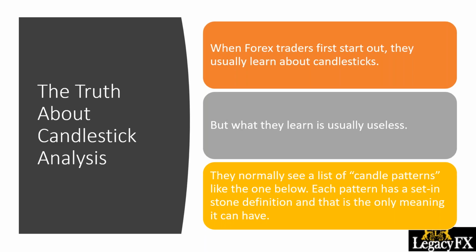Now, when Forex traders first start out, they usually learn about candlesticks, but what they usually learn is useless. They normally see a list of candlestick patterns like the ones on the cheat sheet. Each pattern has a set in stone definition, and that is the only meaning it can have.